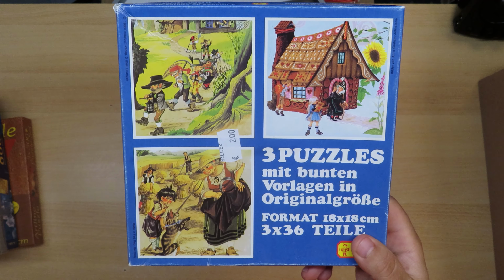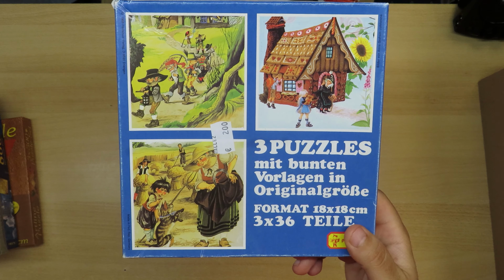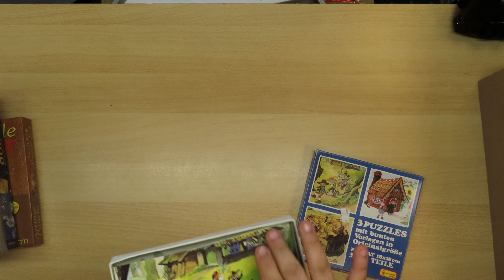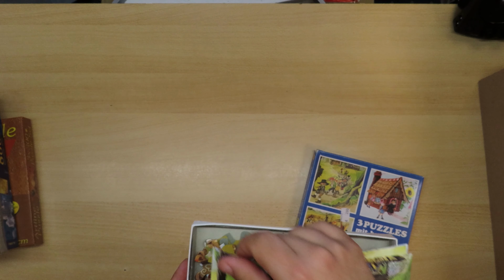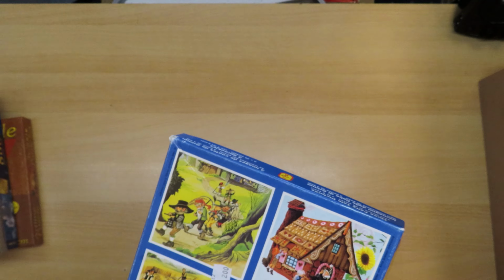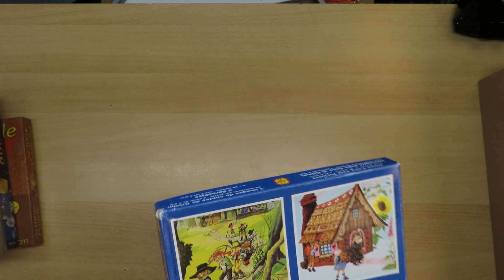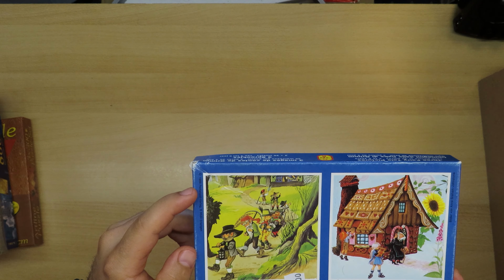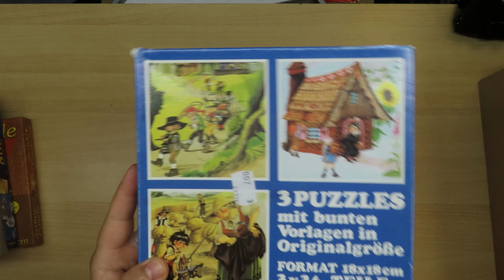Three small puzzles with not so many pieces, 3x36 pieces. Well, it's probably a children's jigsaw puzzle, and they also have these posters inside. The pieces are quite big, as you see. But I found it interesting because the way it is painted does look somewhat old to me. They also have the date. I have never seen it. 1988. So I found this an interesting artwork, and I said, let's buy this one.